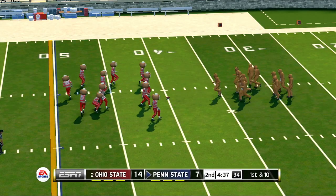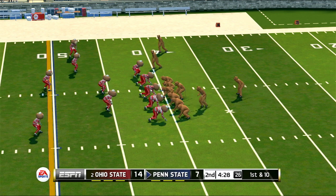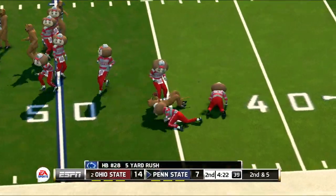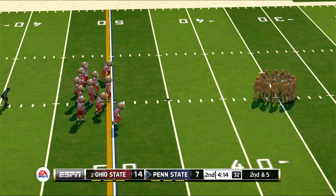From their own 40-yard line. First down. Mike 5, Mike 5. Red 2, accident 7. Good outside run there. That's good for a gain of 5 yards. That brings him second and 5.